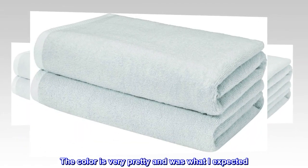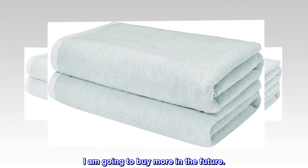The color is very pretty and was what I expected. I am going to buy more in the future.